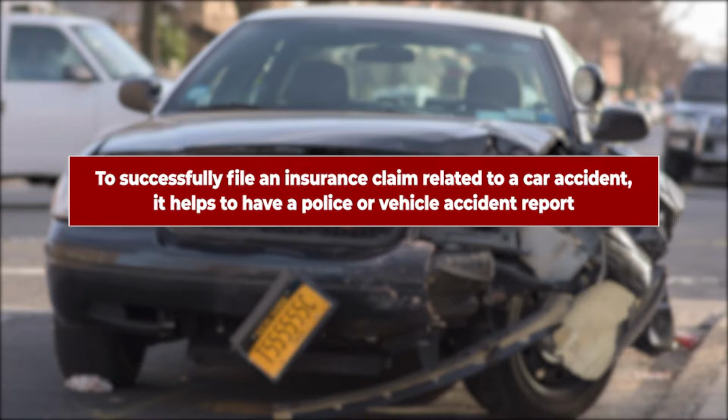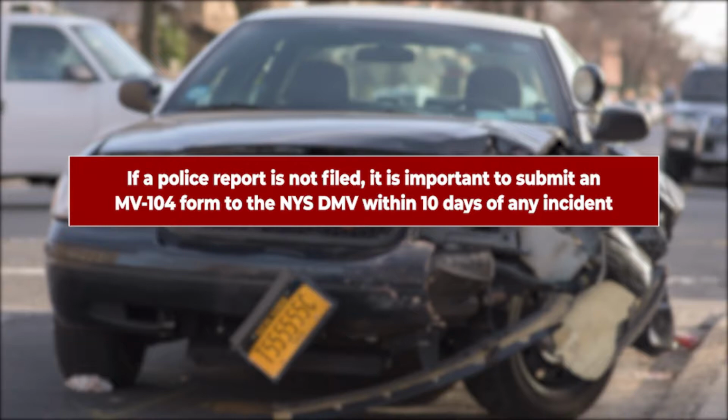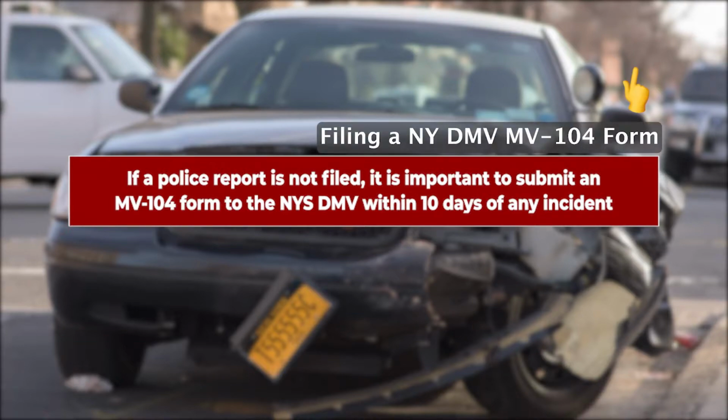To successfully file an insurance claim related to a car accident, it helps to have a police or vehicle accident report. If a police report is not filed, it is important to submit an MV-104 form to the New York State DMV within 10 days of any incident. If you need help filing an MV-104 form, you can refer to our previous video, Filing a New York DMV MV-104 Form.